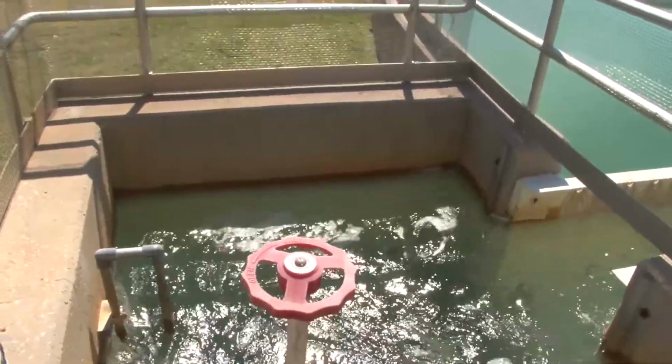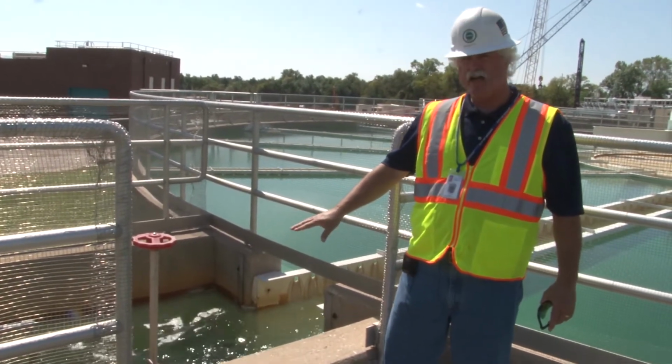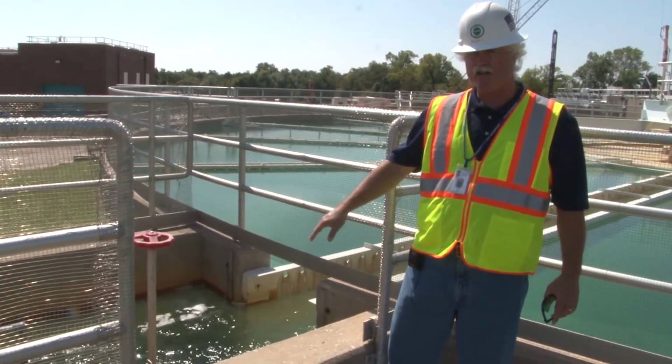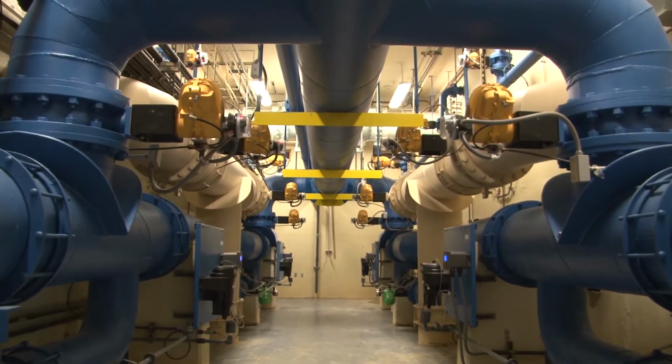In the recarbonation basin, CO2 is added to form carbonic acid, which helps lower the pH of the water and help prevent calcium carbonate carryover into our filters. At this point, we also feed fluoride for dental health. So once the water leaves the recarbonation basin, it's going to come into the filter gallery.